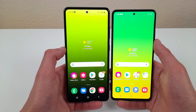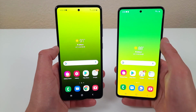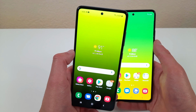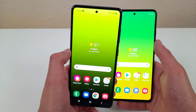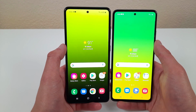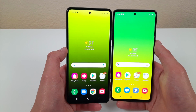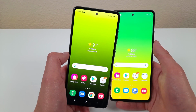Now, one new feature that was introduced with the Samsung Galaxy A52 5G that the A51 5G doesn't have is dust and water resistance. The Samsung Galaxy A52 5G actually has water resistance up to 1 meter for 30 minutes, and I think that's really impressive because before this, I haven't really seen very many phones that aren't flagship phones that have dust and water resistance. So if you're in a more rough environment with a lot of dust, or if you run the risk of exposing your phone to water frequently, the extra durability is definitely going to be useful.